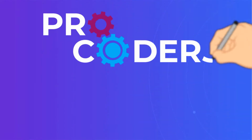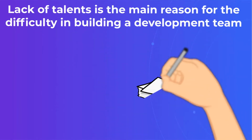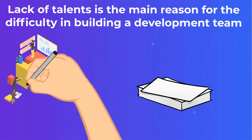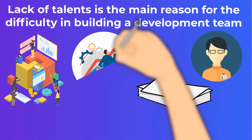Building a successful software development team by pro-coders. Shortage of software development talents is a major reason it is difficult for companies to build a software development team. Basically, the chances of your new hire not nearly perfectly fitting the job role is high. So many just settle for who they get, however it does not have to be so.